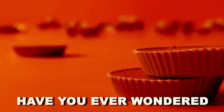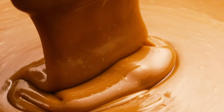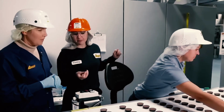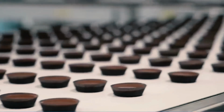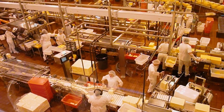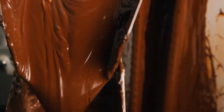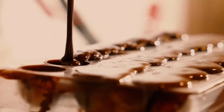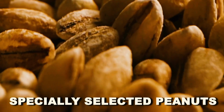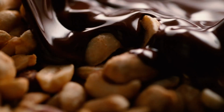Have you ever wondered why Reese's peanut butter cups have that perfect balance of chocolate and peanut butter? Or how they manage to keep the peanut butter from spilling out? Today, we're answering all these questions and more. Join us as we take an exclusive tour inside the Reese's factory, where we'll reveal the secrets behind creating these iconic treats. From specially selected peanuts to precision-engineered chocolate pouring, you're about to see it all.